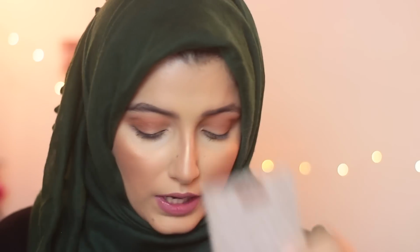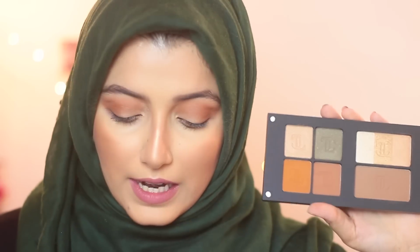I'm just looking for fallout. There's actually not much fallout at all, which is pretty impressive considering how pigmented these shadows are. I'm going to line them slightly with the Inglot 77 liner and then try on her gorgeous looking lashes.